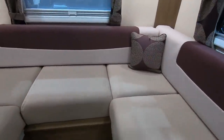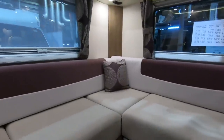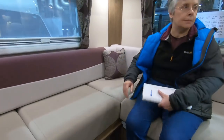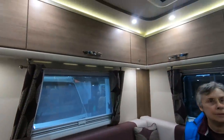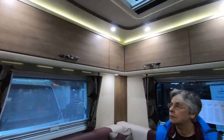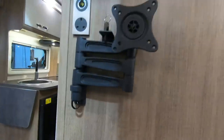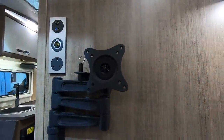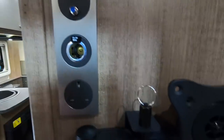Lounge, this one, isn't it? Oh, comfy seats. Can't beat a real lounge. No, for comfy seats, I know. Yeah. TV points there. TV points here, isn't it? So it's nice. I don't know what you'd call it. Yeah, you've got 12 volt, you've got 240 volt plug. Turn those round.